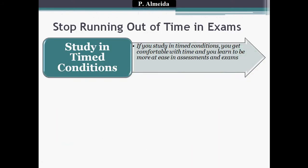Number 1, you should actually study in timed conditions. So if you study in timed conditions, you get comfortable with the time and you learn to be more at ease in assessments and exams, because sometimes people get a little bit extra nervous or anxious when they know that they have a certain amount of time to do a certain question.